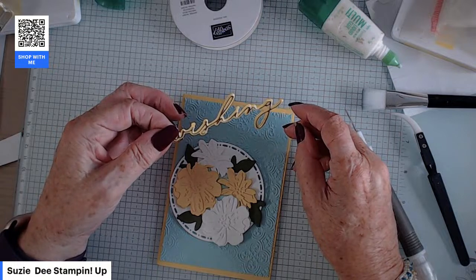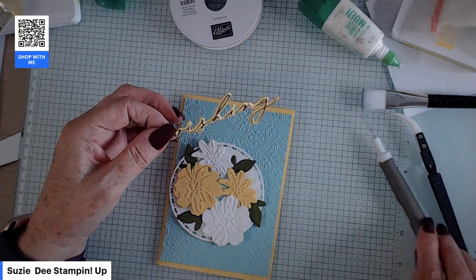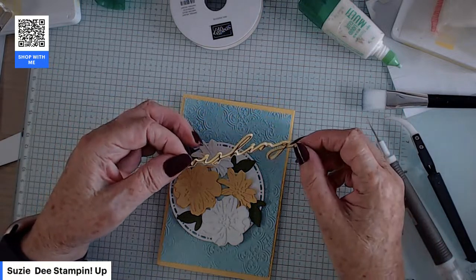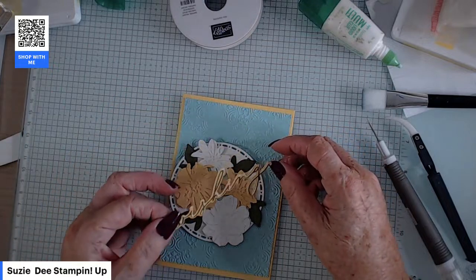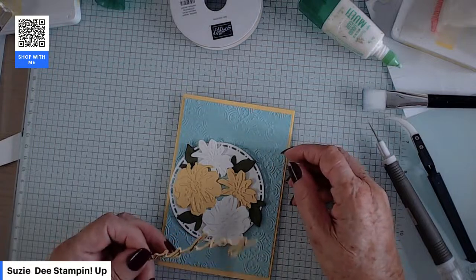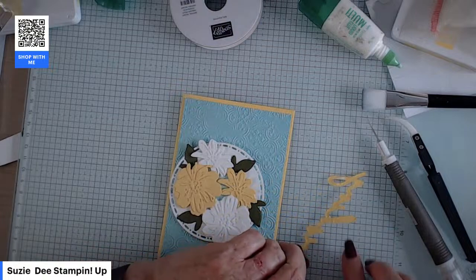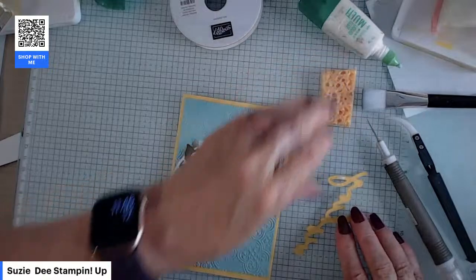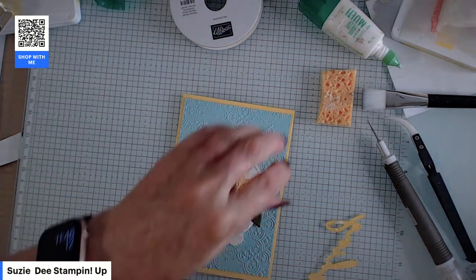Oh, I've left my dot off that one. Too late now. Put in the comments what you think. Should we put it across the flowers, or at the bottom? Top, bottom, or middle? It's easiest. Which one should you think before the glue dries? Just put it in the comments what you think.